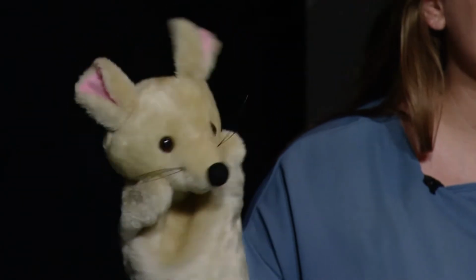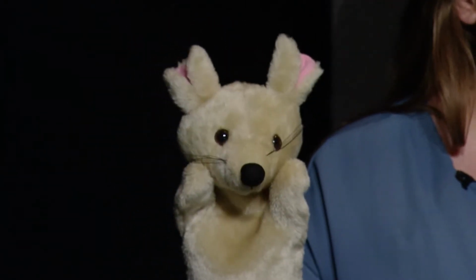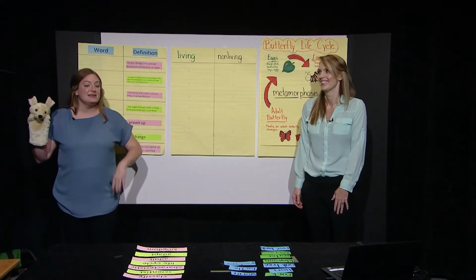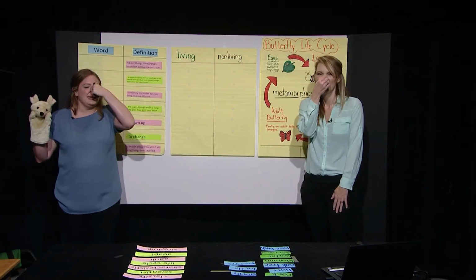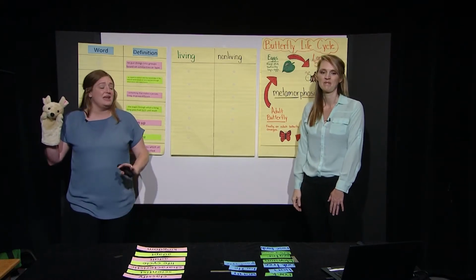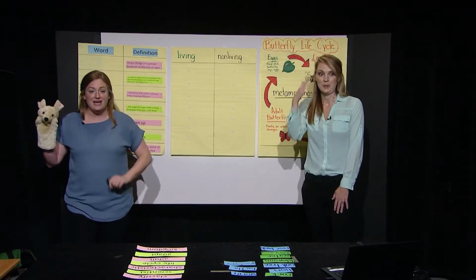That's correct. Great job. Skunks are not my favorite animal because they are super stinky. If you get sprayed by a skunk, you will stink for a very long time.